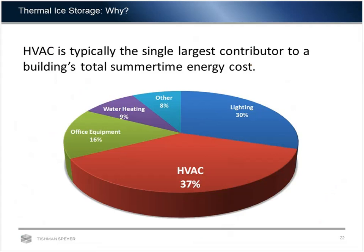So putting the global vision aside for a second, I want to zoom in on a particular technology that we've implemented at a variety of our facilities that has created some great success in reducing our energy usage, peak demand amplitudes, and carbon footprint while cooling our facilities during the shoulder and summertime seasons.